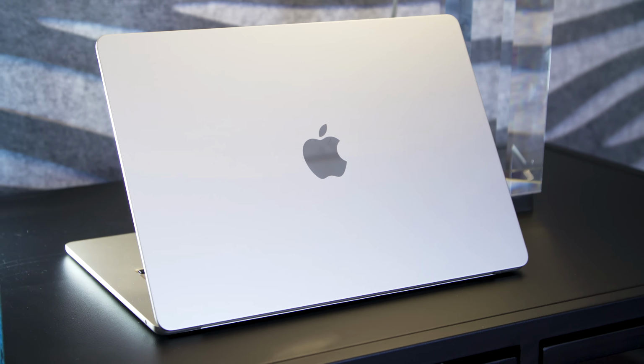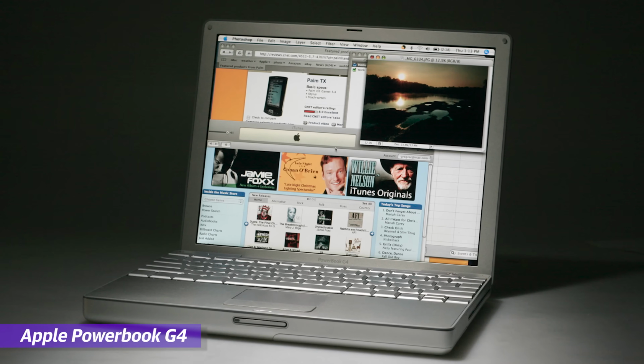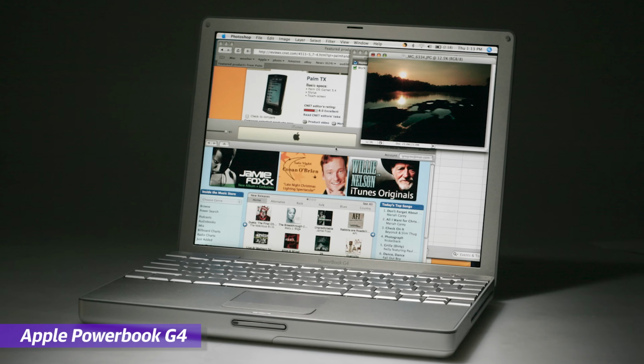I've been waiting for the 15-inch MacBook Air for years. See, back in the day, Apple used to sell 15-inch laptops that cost less than $2,500. Almost 2 decades ago, I had a 15-inch PowerBook G4 and eventually got a 15-inch MacBook Pro shortly after the Mac lineup transitioned to Intel chips in 2006.